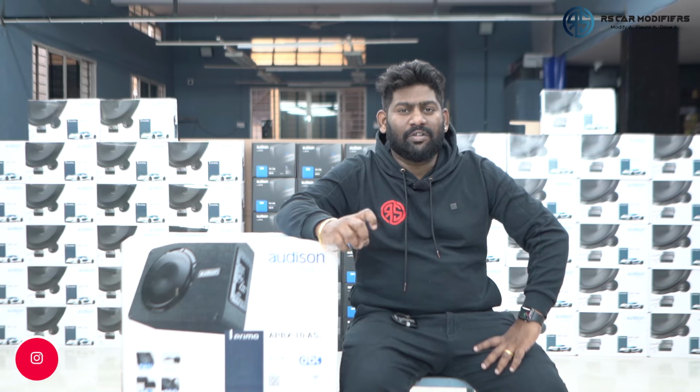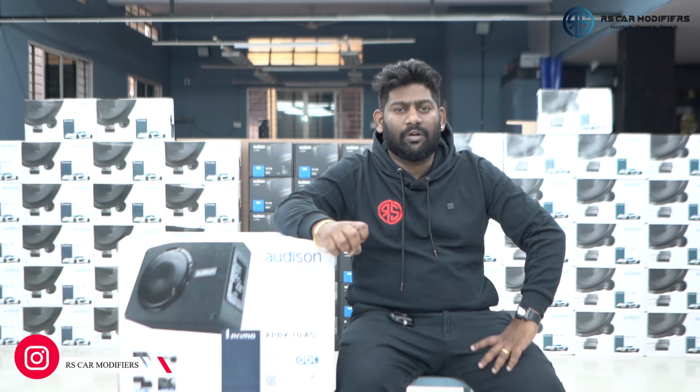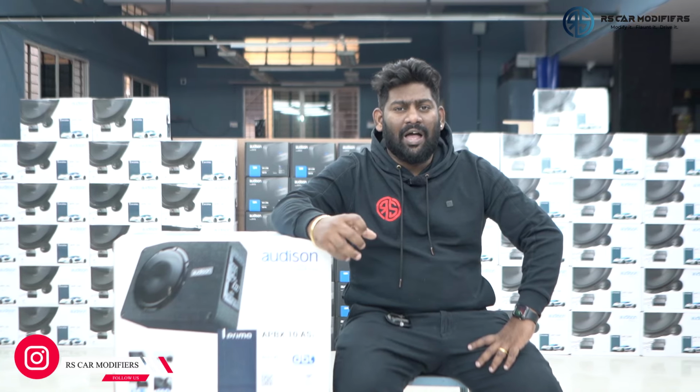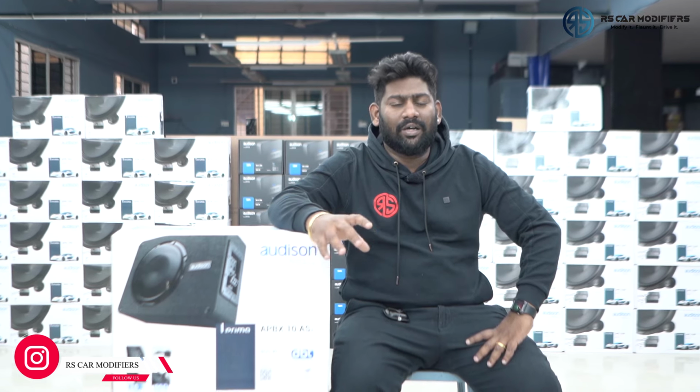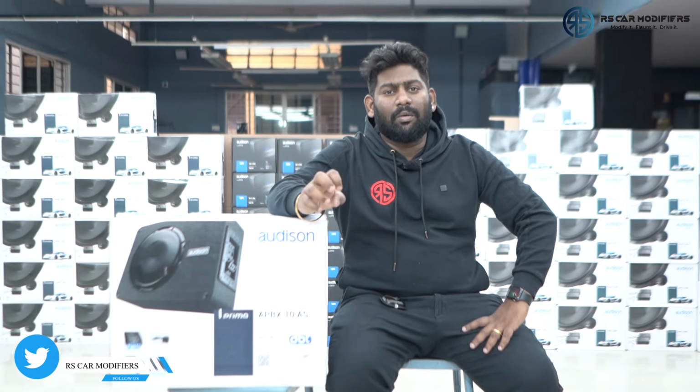Among the subwoofers in Audison, they have two types of subwoofers: one is a passive subwoofer, one is an active subwoofer. The active subwoofer comes with an inbuilt amplifier, in a single box where you get the subwoofer, the box as well as the inbuilt amp. So I'm just going to explain the active subwoofer right away, which is the ABX 10AS2.